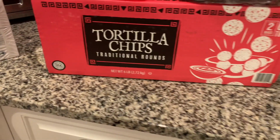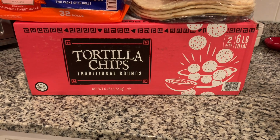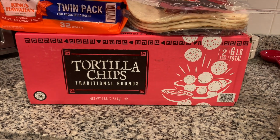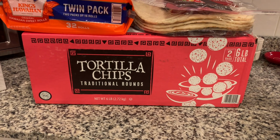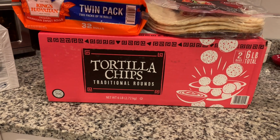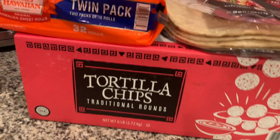I much prefer that. All right, we've never bought this big box of tortilla chips before, but I've seen a couple of other YouTubers haul them and we thought we'd give them a go. The price was pretty good, and this big box comes with two bags of tortilla chips. So we'll see. We usually like to keep the Tostitos scoops because we like to do nachos and just have them for chips and salsa. But anyway, we're going to try these this time.